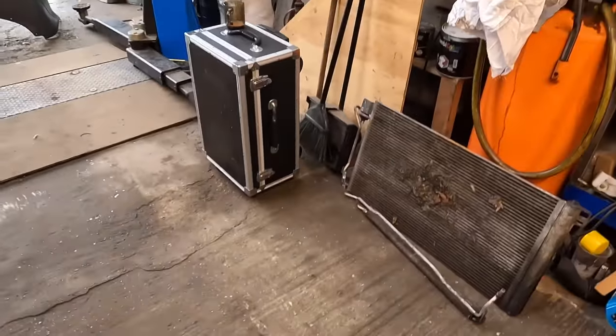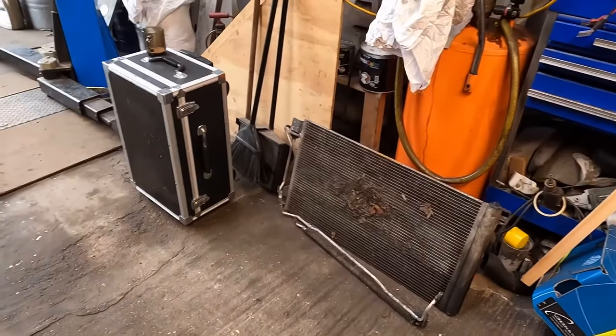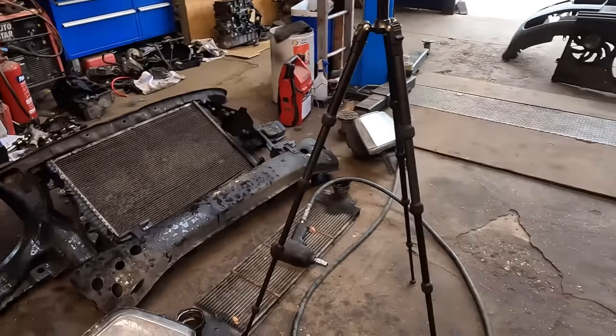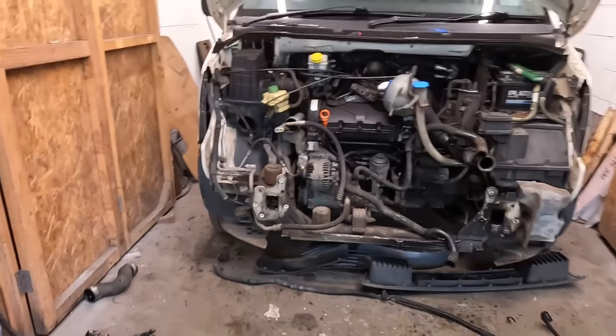We have got aircon. Aircon radiator's all right. I will pressure test it when it goes back together. I'll show you how we do that. But yeah, all bits are in good condition, apart from obviously the broken ones. It's never been apart before. Yeah, it's not been tampered with. Happy days.